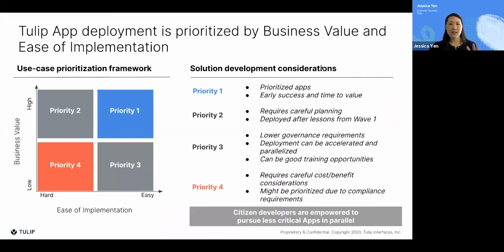Okay, so this slide, a lot of words, I'll explain it. It's pretty generic in the sense that on the left you have this prioritization framework of value versus ease of implementation. Most of you have probably seen this many times applied to many things. The main point is it's still true for Tulip.